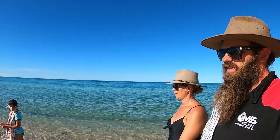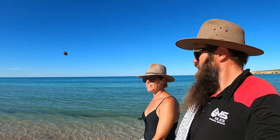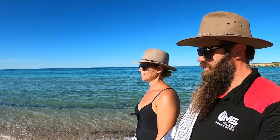All the parts we've been to of the island so far have been a little bit rough and not really swimming type areas. Yeah, lots of cliff faces and rough seas and things like that. So this time we will go for a swim. Yeah, it's gonna be lovely. We'll check it out.